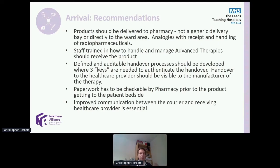3 keys, for example, needed to authenticate this happened, so we know that something has arrived at the healthcare provider, is being handed over by the courier, and is visible to the manufacturer, so they absolutely know that it has arrived, with all the paperwork being checked by pharmacy locally where that's going, making sure that it is the right product, it is there, and knowing where it is before it is then moved up to the wards to be with the patient.